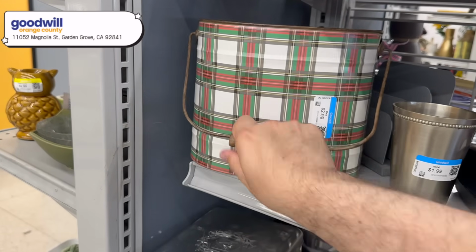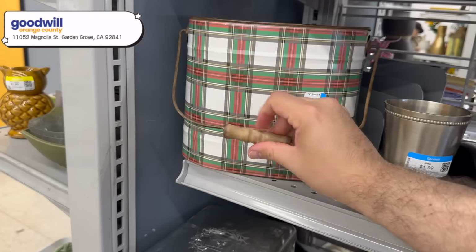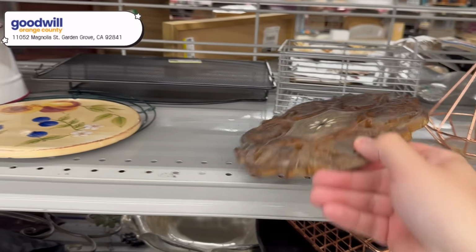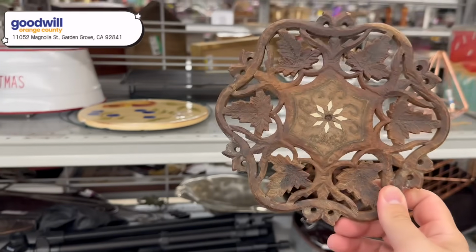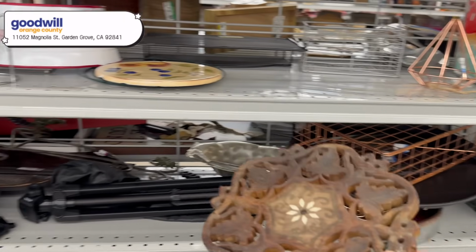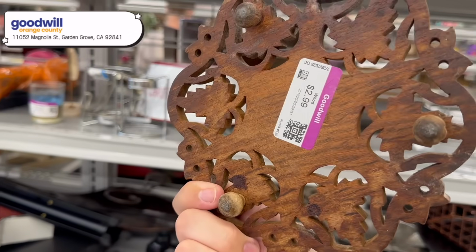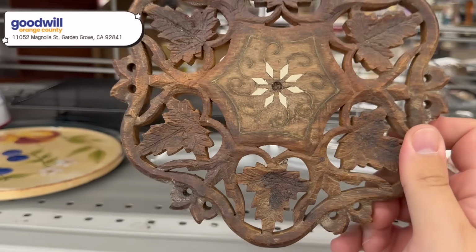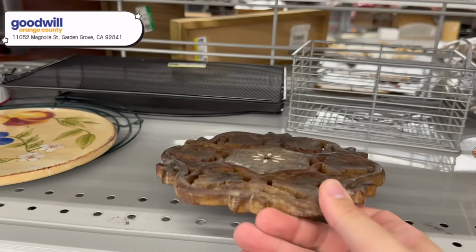Oh, this is kind of stuck though. Oh, there we go. Sometimes things get placed in the wrong section. As you guys can see, this is a wooden trivet, but it's in the metal section. This is like all stuff made out of metal. This is $2.99 for this little intricate trivet. It has a bunch of leaves on it, so it's kind of like fallish.